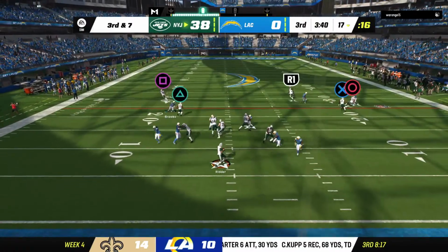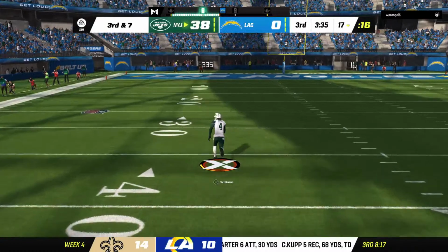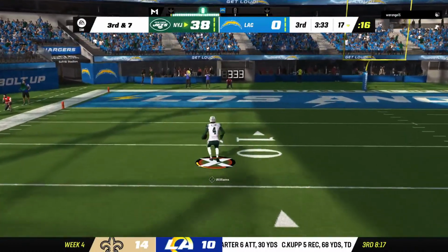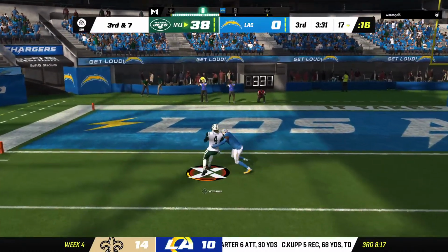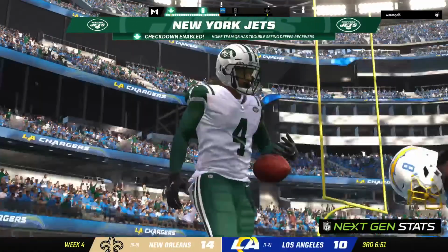Out of the gun now on third down. He's got him in. Complete. 30. 10. That all the way in. Touchdown, New York.